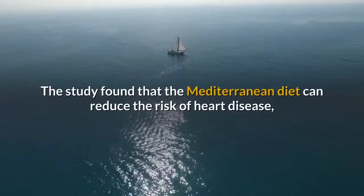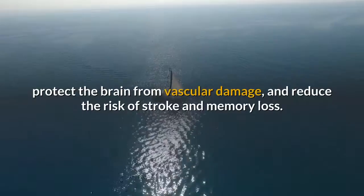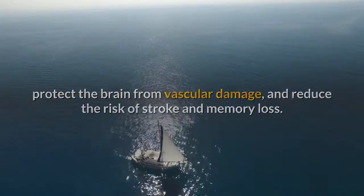The study found that the Mediterranean diet can reduce the risk of heart disease, protect the brain from vascular damage, and reduce the risk of stroke and memory loss.